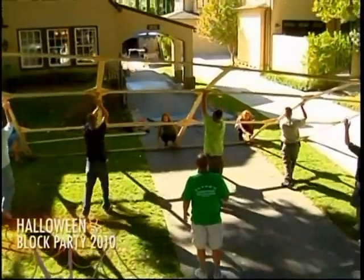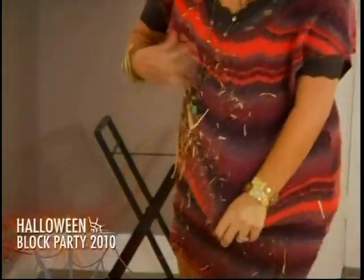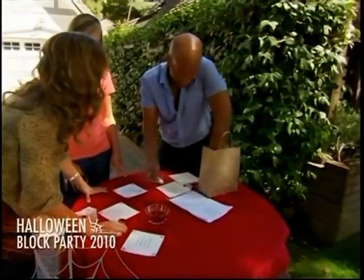Coming up, it takes a village to transform a house into a church. The creepy carnival ghost country. I rolled in the hay. And the blood starts flowing at the vampire house. You're so messy.